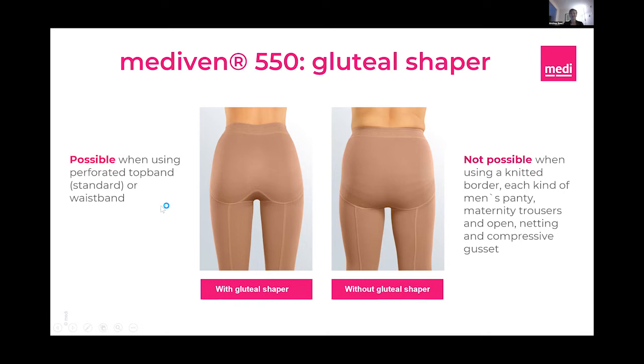So the product works very well with the perforated top band, which is our standard top band. It's quite comfortable to wear, and that would be my go-to choice as well. And we do have a knitted border where we cannot add the gluteal shaper option. And for maternity or for men's panties and maternities, it's also not possible, the same as for the open gusset and the compressive or knitted netting gusset.